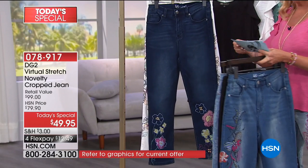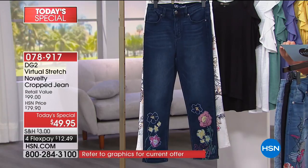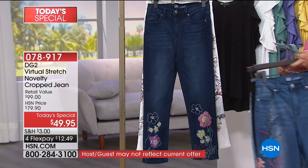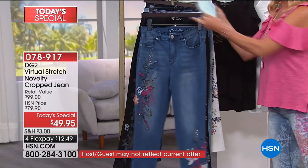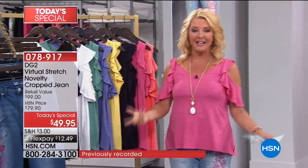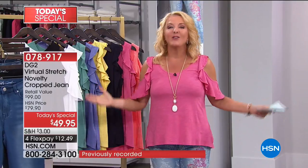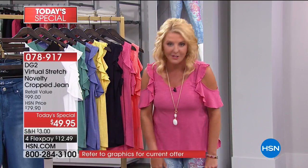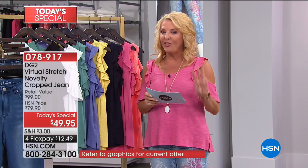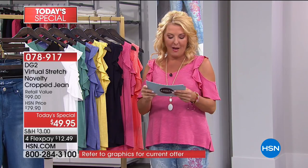Now, this is also gonna blow your mind. We have all sizes, which would be, of course, we start at 2 and we go through 24. But here's the very best part. We have petite, average and tall lengths in a crop. Yes, so if you're a tall girl, they don't look like shorts. And if you're a petite girl, they don't look like pants. It's gonna work for everybody. So we have all three lengths available. And if that weren't enough, how about we do 4 flex pays today and today only in 1 day price.